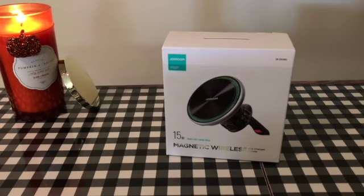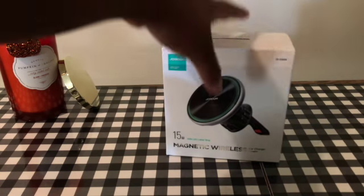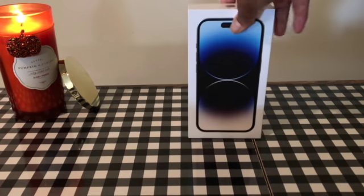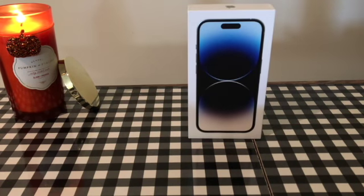So like I said, this is all the accessories that I have for my iPhone. So let me know in the comments if you guys want me to do like a deep review of how these accessories went, and I'll be happy to do that. Now, let me stop talking and finally get into this phone. I mean, this is what we're here for, right?